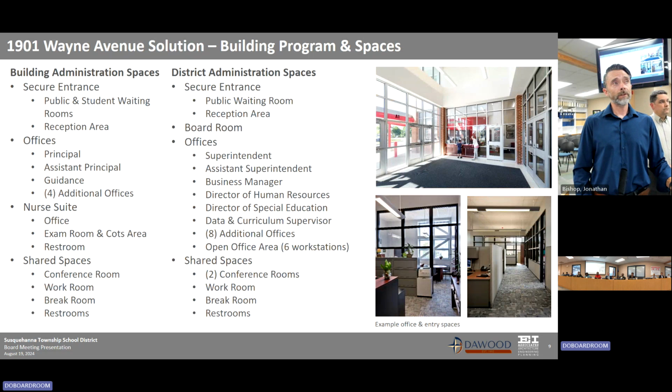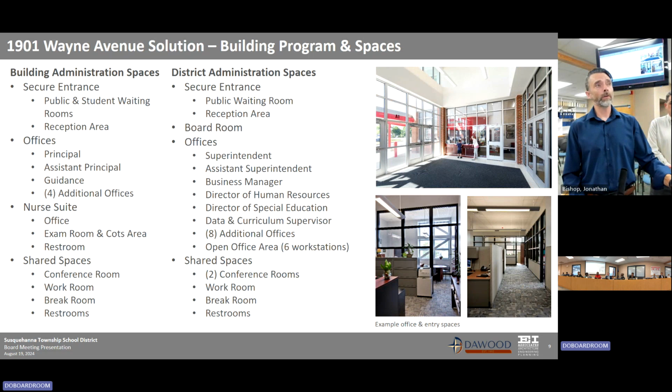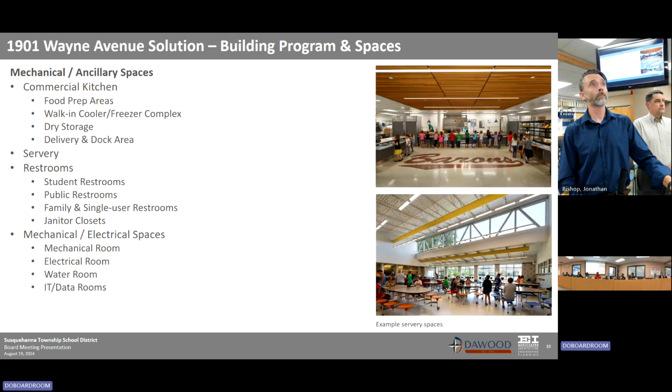And then building administration spaces, I won't read all of those, but I'll say the typical building admin spaces, obviously with secure entries and so forth, as well as we discussed, the potential for the district administration office to be located at the building. Additional spaces would include the boardroom. And as we discussed, I think there's a potential to share some kind of core spaces between those two spaces as well. And then mechanical and ancillary spaces, the kitchen, servery, obviously the restroom spaces and the adequate mechanical and electrical spaces.